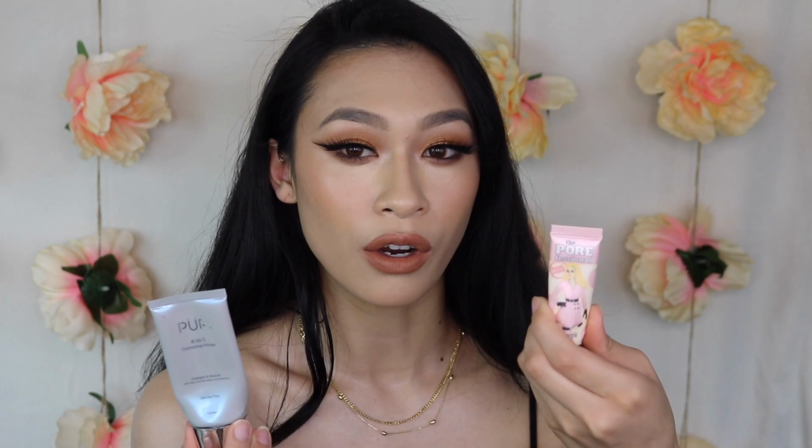Just a different texture when you squeeze it out, but on the skin, and once it's blended out, it's fairly the same. I have the Pure 4-in-1 Correcting Primer. I kept this one in my client kit because I felt like it was a great all-in-one. It was great to work on all skin types, and I felt like it was just easy.